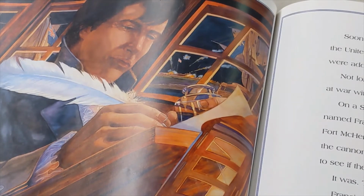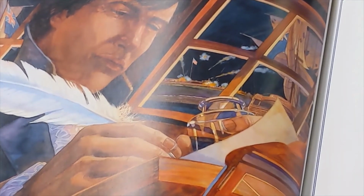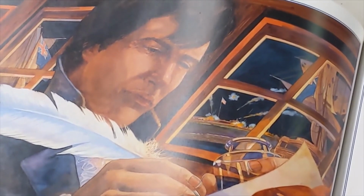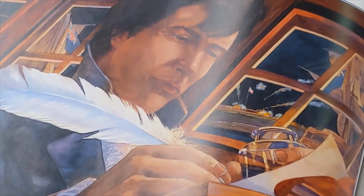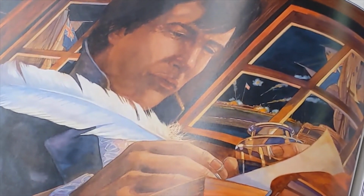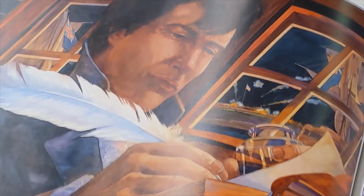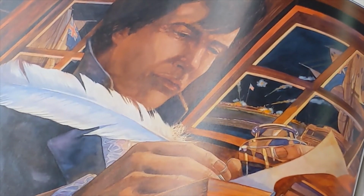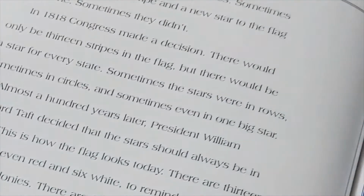On September 9th in 1814, an American lawyer named Francis Scott Key watched English ships attack Fort McHenry in Baltimore Harbor, Maryland. All night long, the cannons crashed. In the morning, Francis looked up to see if the flag with 15 stars and stripes was still flying. It was. Then he knew that the Americans had won the battle. Francis wrote a poem called The Star-Spangled Banner. Later, it became the national anthem of the United States.